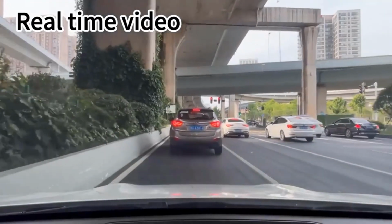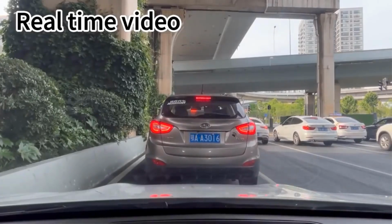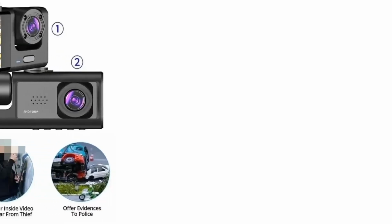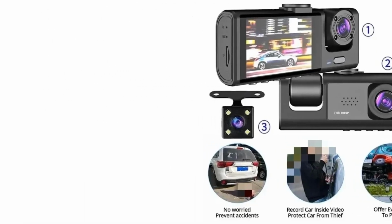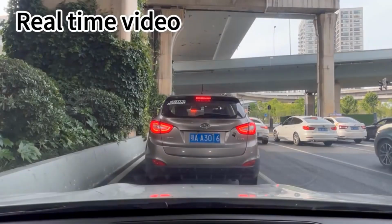The DVR supports 3-channel recording, ensuring comprehensive coverage of the driving environment. It includes intelligent features such as loop recording, G-sensor for collision detection, and 24-hour parking monitoring for enhanced security. The device incorporates dual 1080p cameras with wide-angle lenses, optimized for day and night vision with HDR technology.